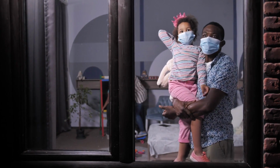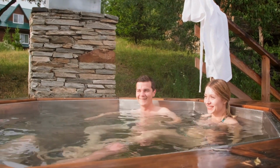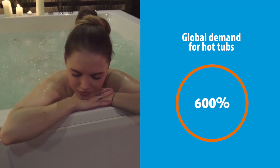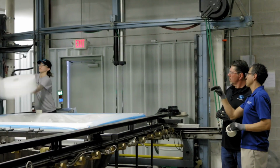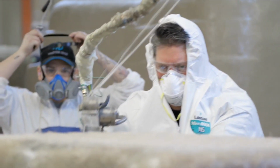If you've just started looking into buying a hot tub this year, you probably already have been told that the wait times are long. Very long. So you're probably wondering why. Well, the reason is pretty simple. The whole world has been locked down due to COVID-19, and everyone's decided to buy a hot tub at the same time. Global demand for hot tubs went up by over 600% in 2020, which has created mayhem for hot tub manufacturers that are trying to keep up with demand whilst coping with COVID-secure manufacturing conditions.